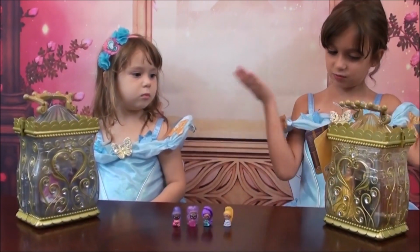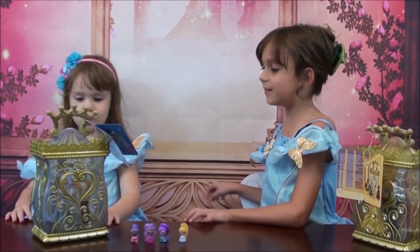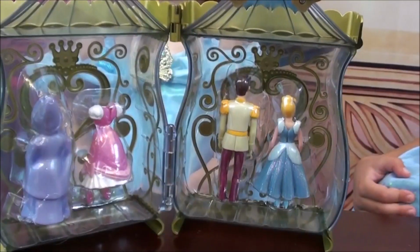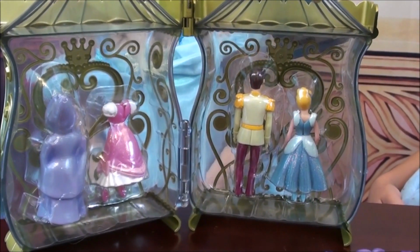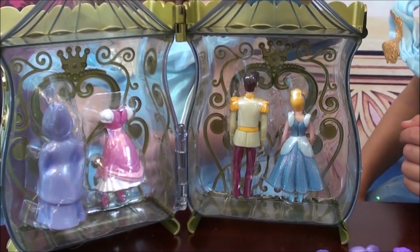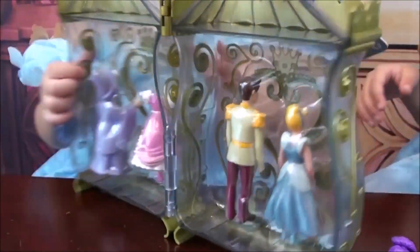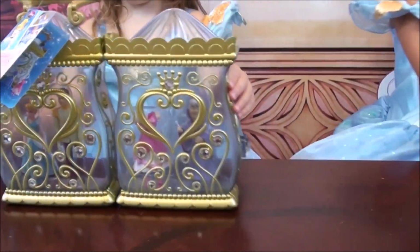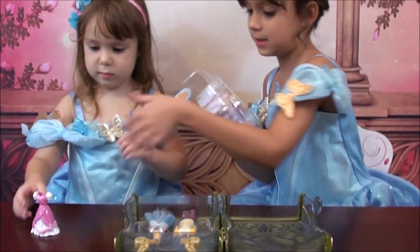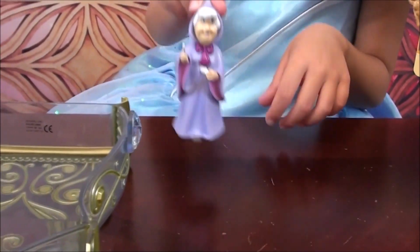Now, little princess, which one do you want to open up first? Cinderella. So, little Cinderella, let's just open it up. We have Prince Charming and Cinderella, and we have her fairy godmother, and we have her little pretty dress. So let's pick them out. Can you help me? Okay, I'll help you. Here's her pretty dress. Now let's take out her pretty little shoes. And here's her fairy godmother.